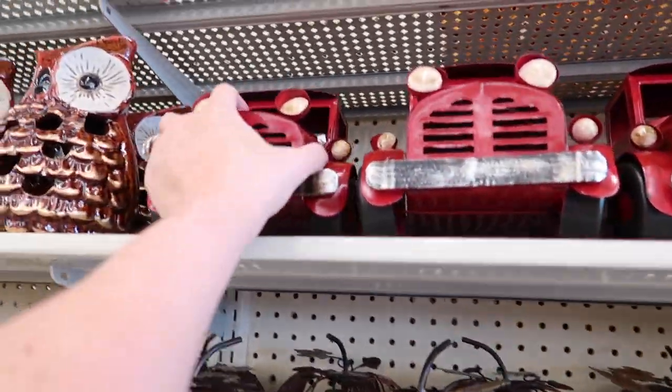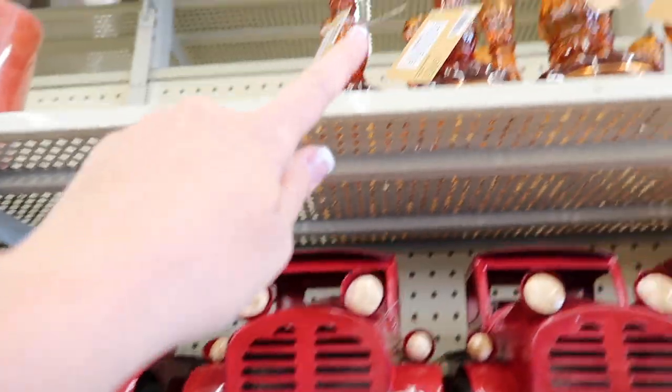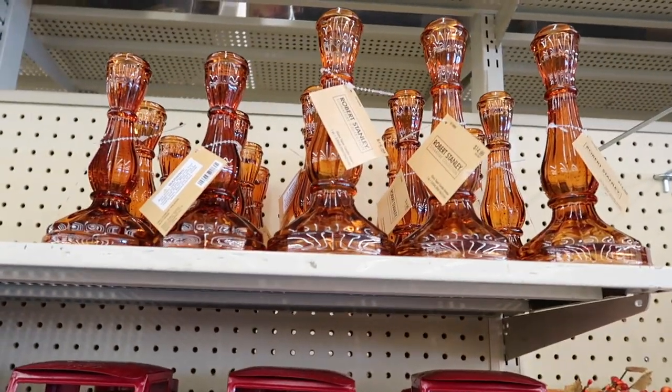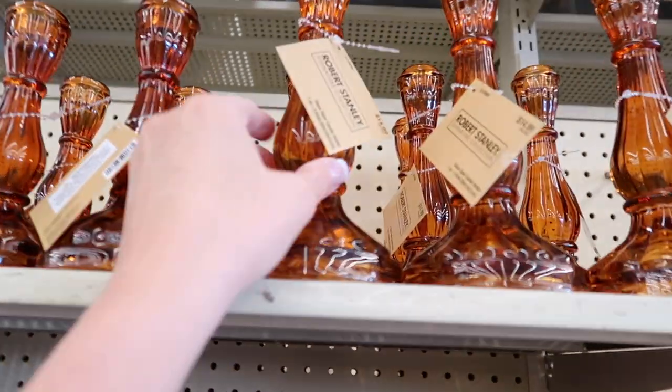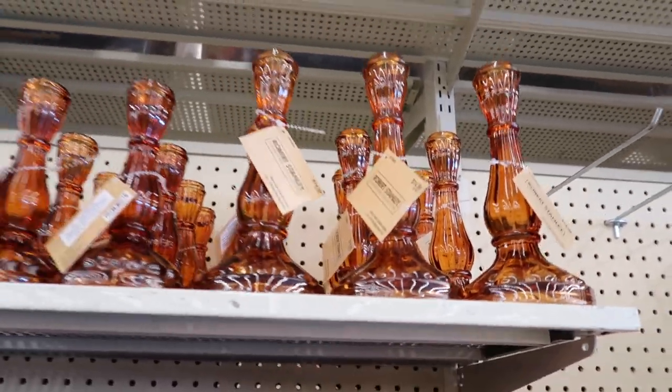Ooh, a red truck. Oh, so you could put a candle on top. Oh, I like those. Those match what we inherited from great grandma Hughes. That would match the stuff in my hutch. Ooh, that is so tempting.